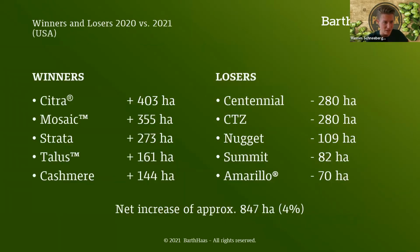So next, let's look at the United States. I will mainly focus on Germany and the United States here today. That is due to the mere fact that those two hop-growing countries are dominating the overall market and represent around 70% of the worldwide hop acreage and around 77% of the worldwide hop yield and around 85% of the worldwide alpha acid yield. So that just underlines how important those two countries are for the hop market, and they really dictate the market condition that we are seeing.